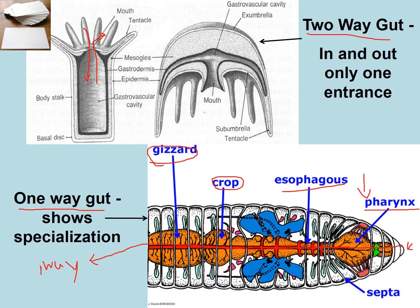And the other thing about this is that it allows continuous eating. So we have two different advantages. One is efficiency, and two is continuous eating. Sorry about the terrible handwriting there, but continuous eating.